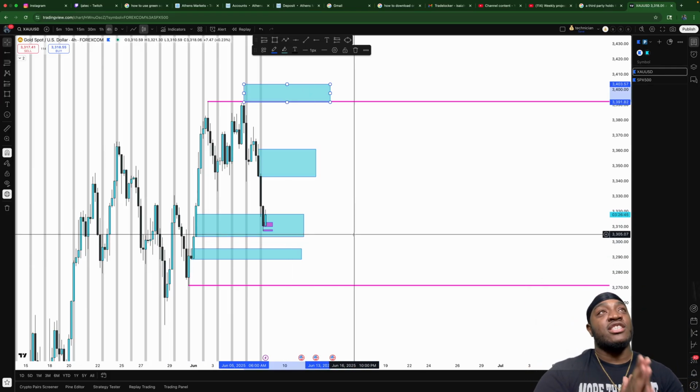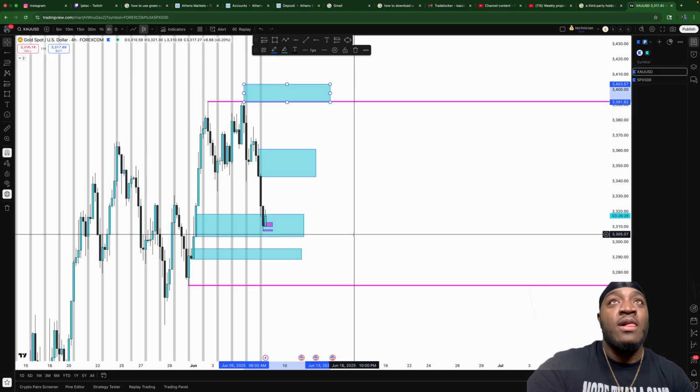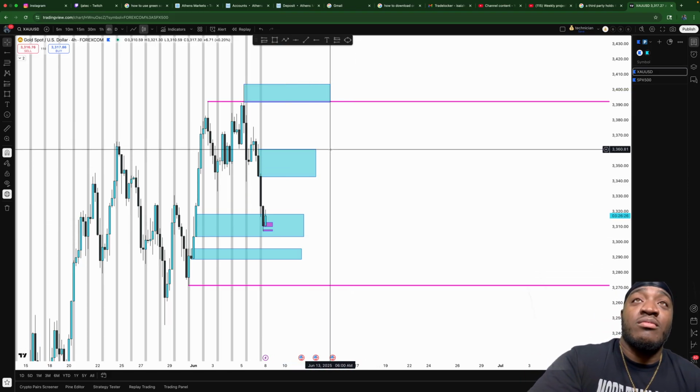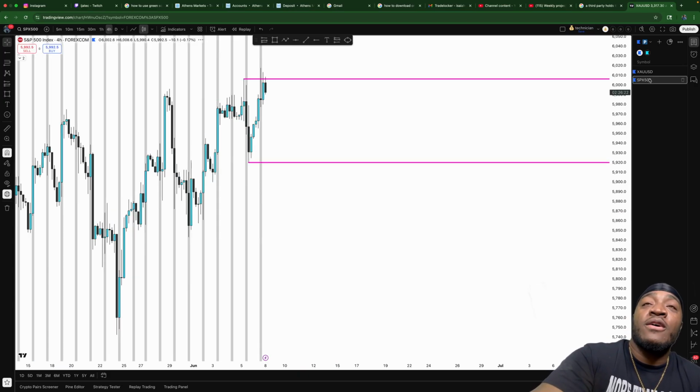This is my strategy. This is how I trade. So this is what we're looking for as of right now. Later on in the week, if we get a structure shift down, then we will change our bias to more of a seller's bias. But as of right now, we are looking for buys. So that is mainly what we're looking for this week. That is our number one pair for the week.